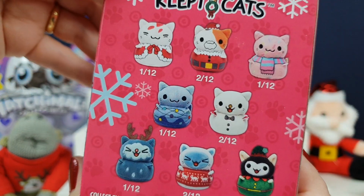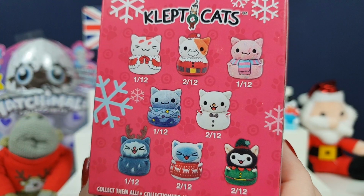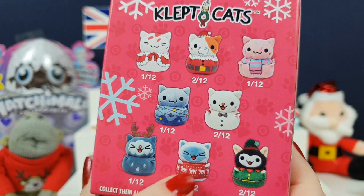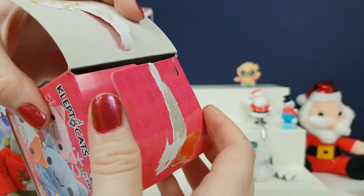So these are all Christmassy ones. I kind of want this one. Yeah. I kind of want the pink one as well, but then the Santa one would also be awesome. But then look at that one's little face. They're all pretty cute, to be fair. So let's hope we get a good one.